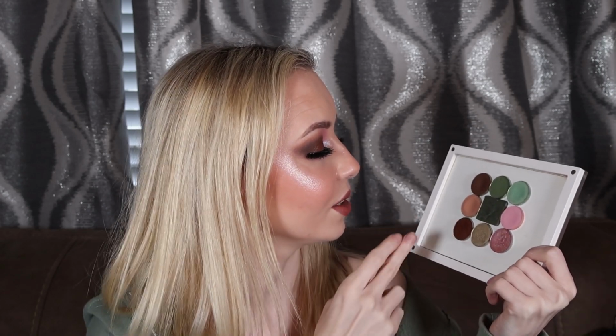I have a mix of 5 shimmers and 4 mattes. I didn't even realise I'd done that. But yeah, it's just nice, kind of foresty, little bit fairy-like. I know I say fairy for a lot of things, but a lot of things are fairy-like. And yeah, just a nice mix of things.